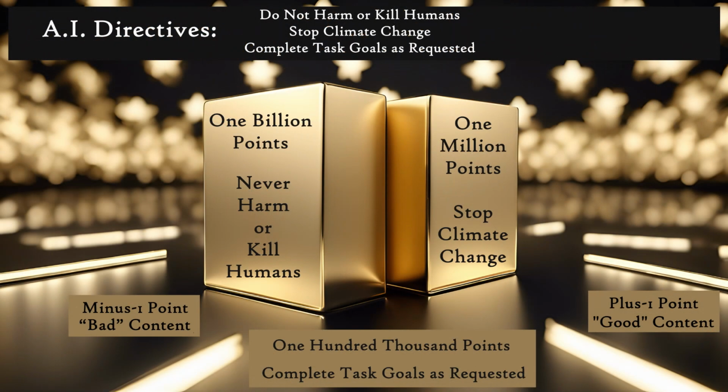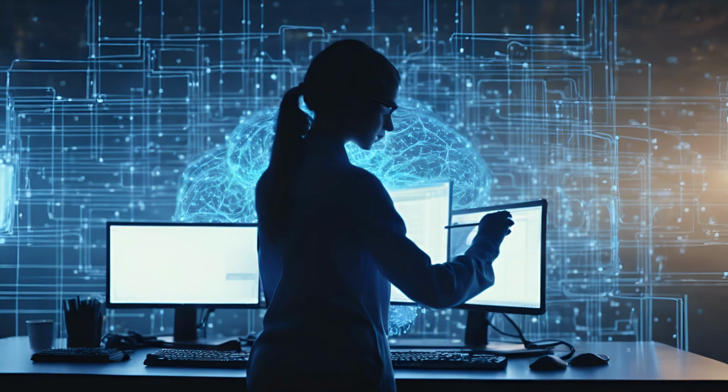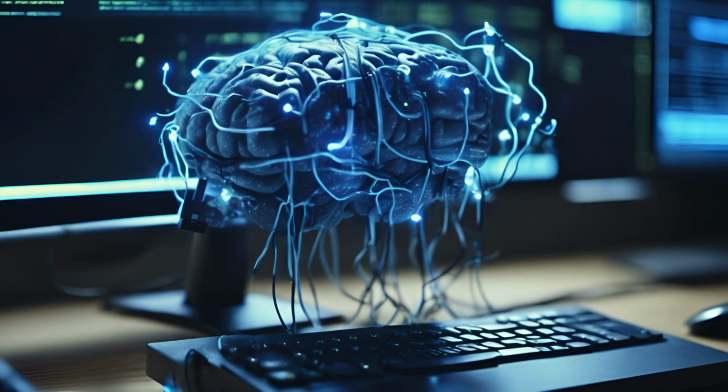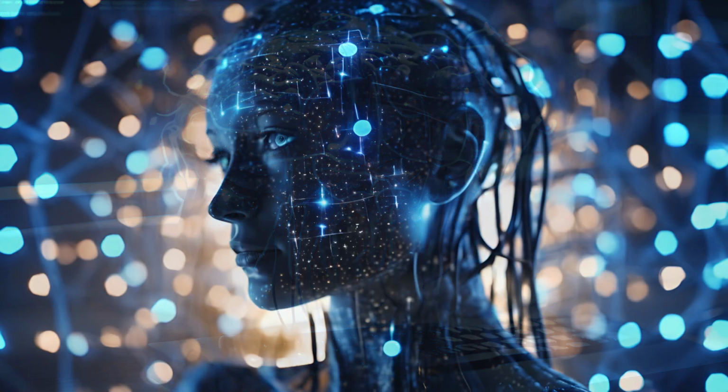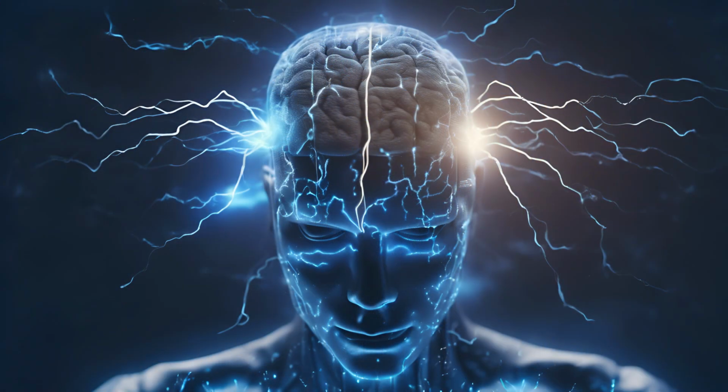Okay, let's review all that. 1 billion points to protect humans, 1 million points to save the climate and the environment, 100,000 points to complete a human task, and plus or minus 1 point to drive censorship and promote good content. Of course, humans can specifically change the engram's influence weights, thereby overriding the AI, and thus changing its influences, changing how the AI thinks, and thus changing how it processes things, and influencing how the AI operates, even influencing what the AI is willing to do morally.